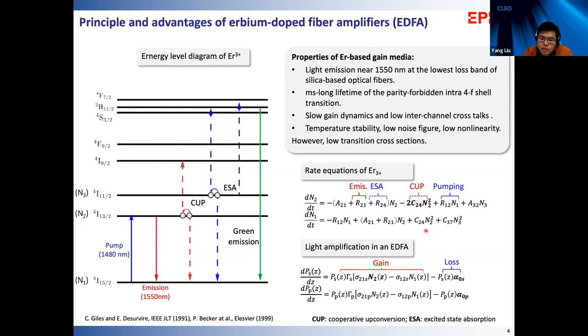Okay, so when we look at the light amplification in the erbium-doped amplifier, we can see the gain term that is related to the population inversion for the erbium ions, and also the propagation loss. So in order to maximize the gain over the entire waveguide, we have to guarantee a larger population inversion, and also we need to minimize the propagation loss, which is also called background loss in this case.